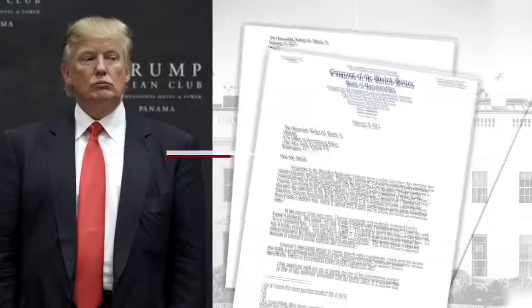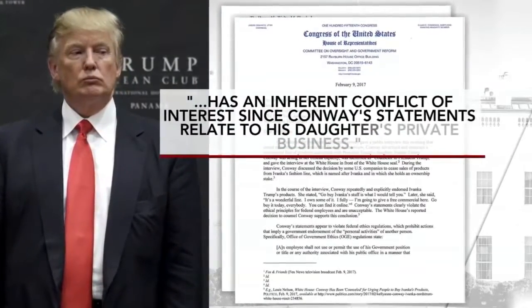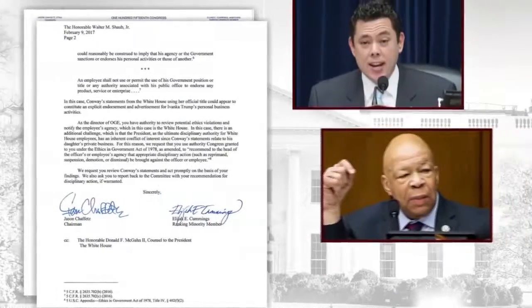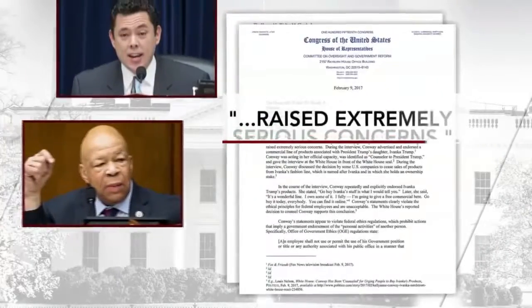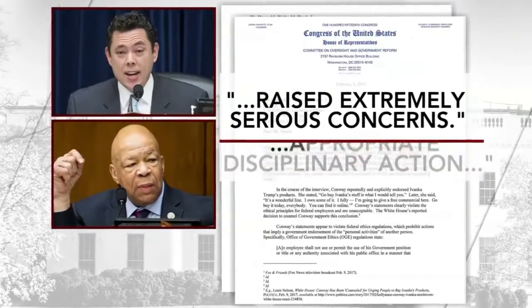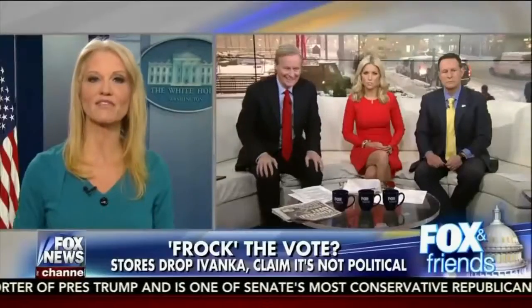But President Trump, quote, has an inherent conflict of interest since Conway's statements relate to his daughter's private business. That's according to a joint letter from the Republican chairman and top Democrat on the House Oversight Committee. They say Conway's comments raised extremely serious concerns, and they urged the Office of Government Ethics to determine the appropriate disciplinary action. I'm going to give a free commercial here. Go buy it today, everybody. You can find it online.